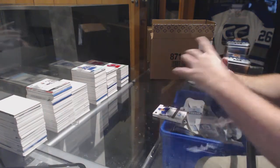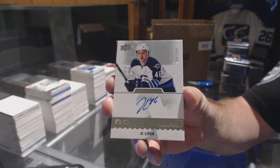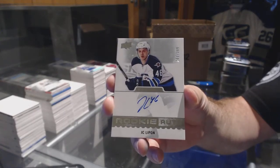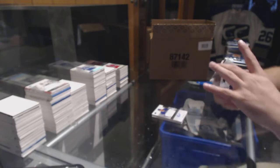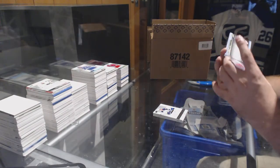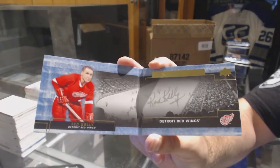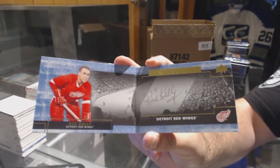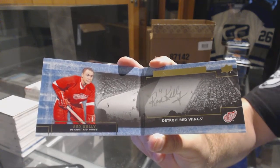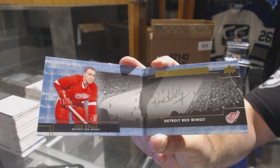For the Winnipeg Jets, $3.99, J.C. Lipon. Oh, that's a nice booklet. Signature booklets, Red Kelly. Two booklets in one case. Red Kelly, signature booklets.